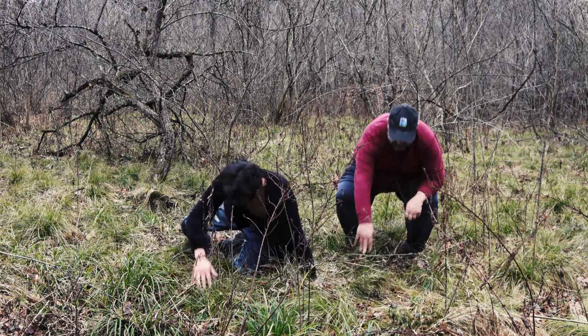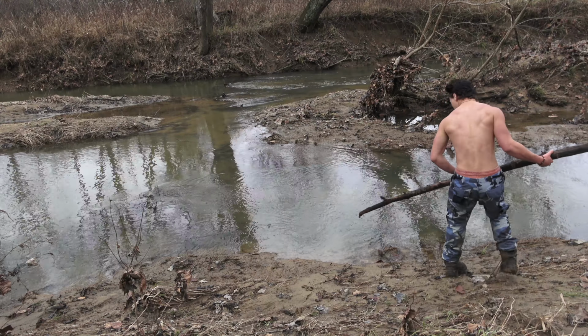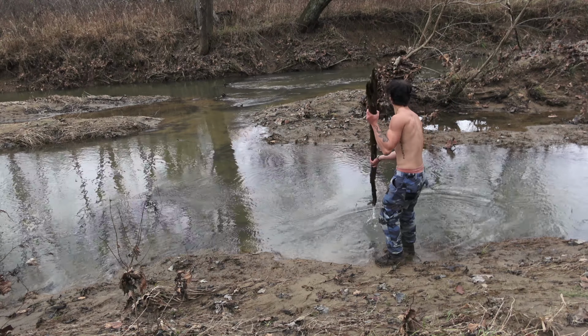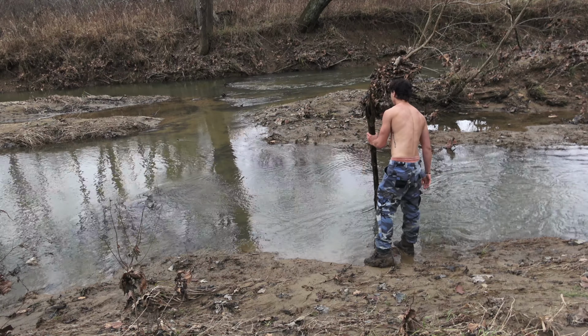Woo! Well, now comes the fun part of crossing the creek on our way back. First thing I'm doing is testing how deep and sinky it is. Wow. It's like a foot right there. It's only like 2 feet deep right here.